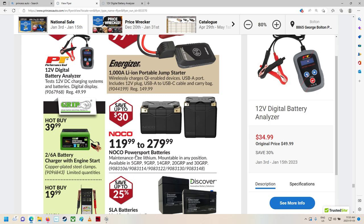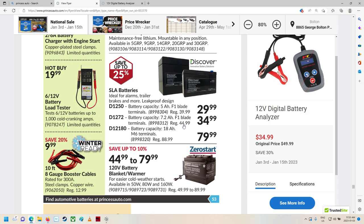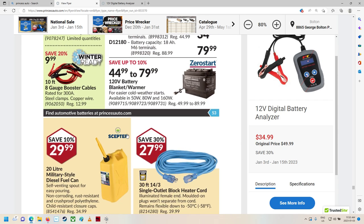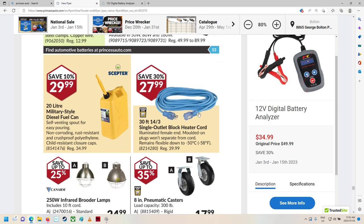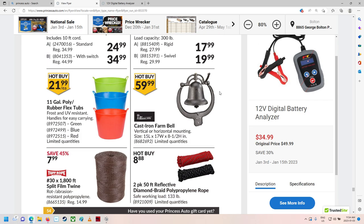Noco. What is this? Power Sport Batteries. Hey, that's kind of cool looking. Nice. Battery warmer, an old type of battery tester. I kind of like these ones better because they do like a little more features on them. Mine does too. It works pretty good. Diesel fuel can. Nice if they came full too, but not likely. Infrared brooder lamps.